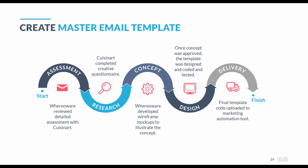So as part of the ongoing maintenance of deliverability, we made sure that Cuisinart updated their master email template. This was done prior to IP warming to make sure that we were starting with a clean start. But again, there are definitely scenarios where, six months down the road, a year down the road, you want to make sure that you're maintaining those practices. We completed a detailed assessment of their current template, identifying issues for resolution, and worked to create mock-ups that aligned with Cuisinart's desired branding.